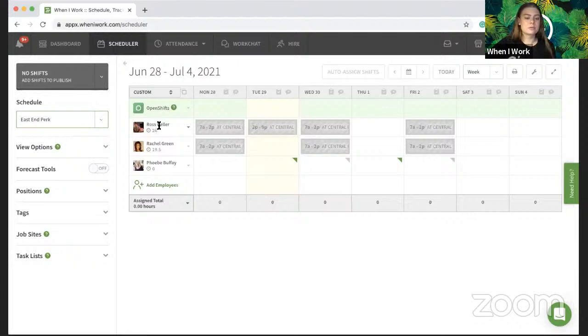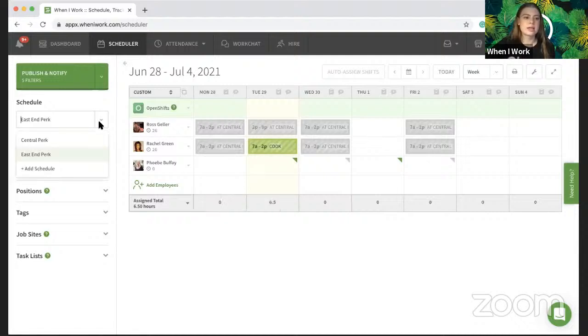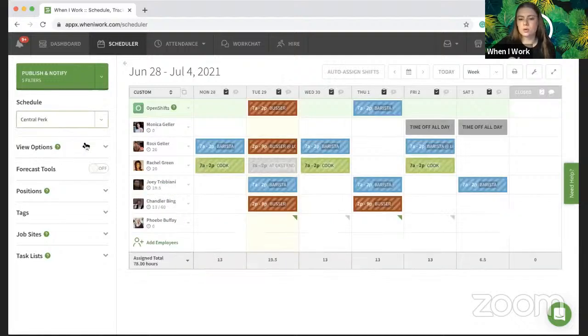And if you do have an employee that is assigned to both locations, you will always see that they have shifts. If they have a shift at the other schedule, you'll always be sure to see it on the other schedule that they are assigned to, just so you don't double book them. So if you are working with multiple locations, just know that we will always show every shift scheduled if your employees can cross over locations. But essentially, you'll easily be able to just create shifts for your employees at that location and then toggle to the next location that you want to be working at.